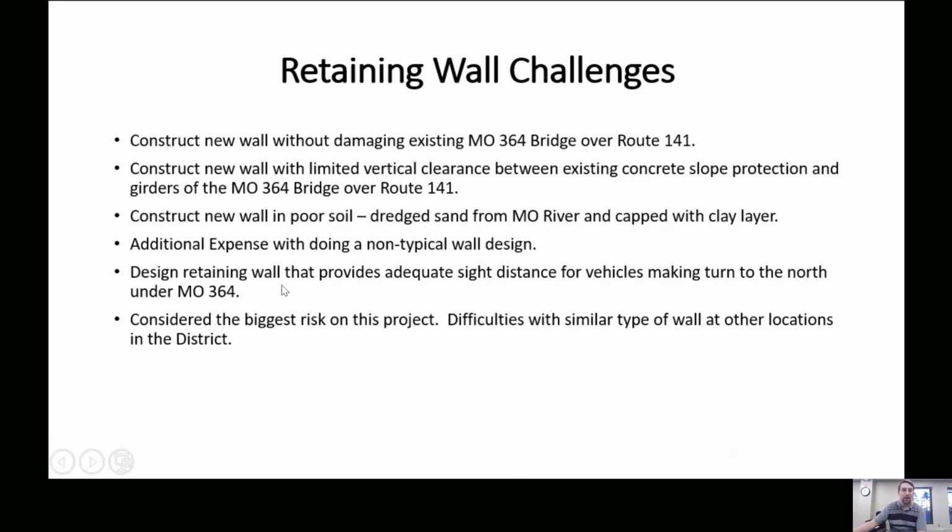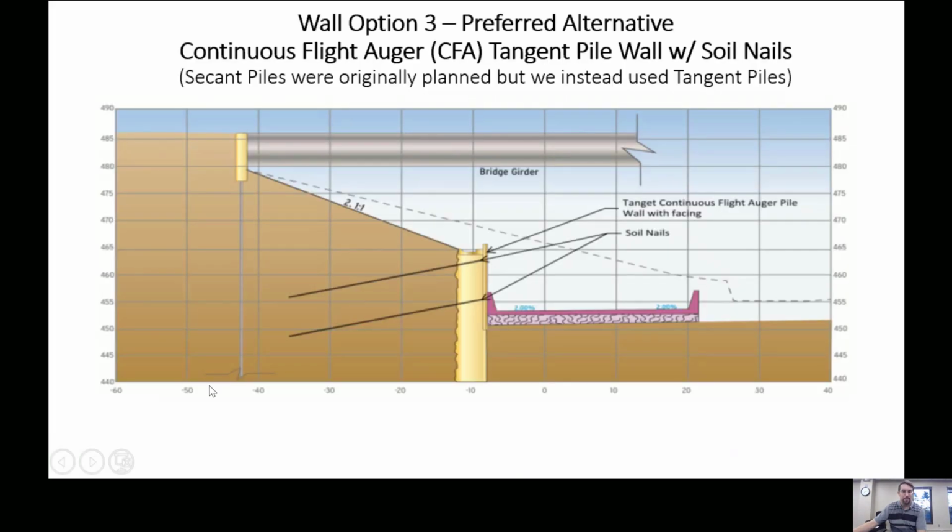So how would we design and build this wall given all of these challenges? We looked at four different options. Our consultant, H&TB, provided us with four options, and we chose wall option 3, which was the preferred alternative. And this was the continuous flight auger CFA tangent pile wall with soil nails. The wall was originally designed with secant piles, but the contractor asked that we use tangent piles, and we allowed them to do so.